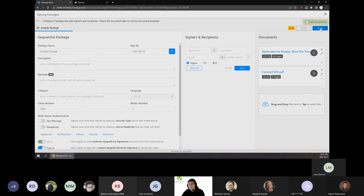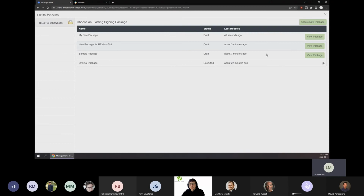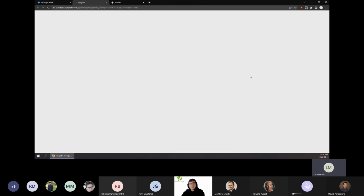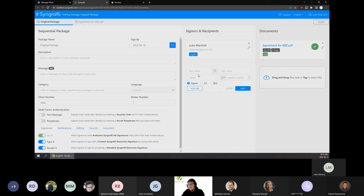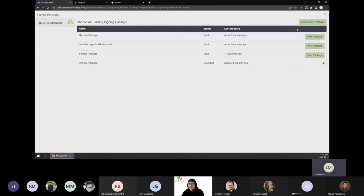And you'll see this one actually says that it's been executed already, the original package. I still have the option to view it. So if from here I want to see what that signing package looks like, I can hit that button on the far right-hand side and see within the Syngrafii platform what is currently available to me. But now this is finished. This is complete. It's executed. So it's not something that I'd go in to modify anymore.